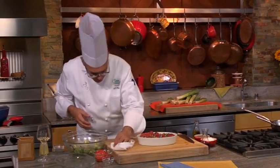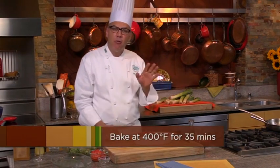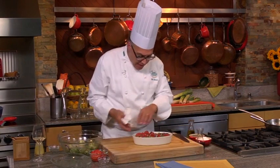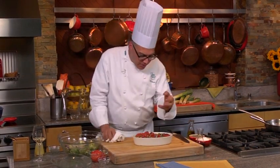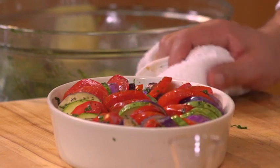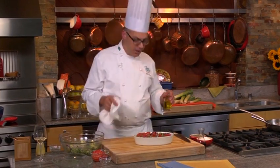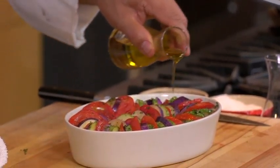I'm going to take these vegetables, now that they're all gathered together, and I'm going to bake them in the oven at about 400 degrees. It'll take about 35 minutes, and the tomatoes will begin to give up their moisture and they'll start to stew, and then the zucchini will become tender. And the one vegetable I want you to really pay attention to is the eggplant. Make sure the eggplant gets cooked all the way through, because when it's not cooked properly, it tastes a little bit unpleasant. I'm going to drizzle on just a little bit more olive oil.